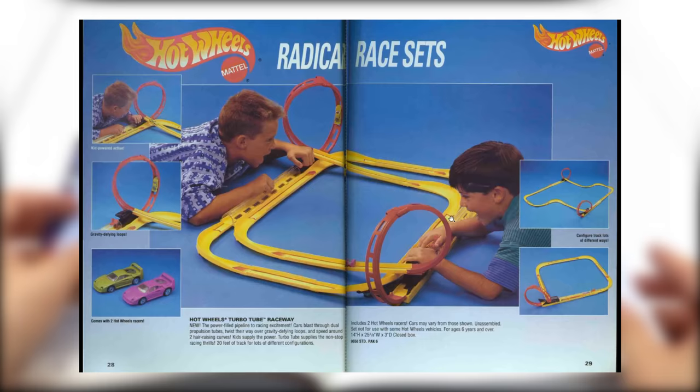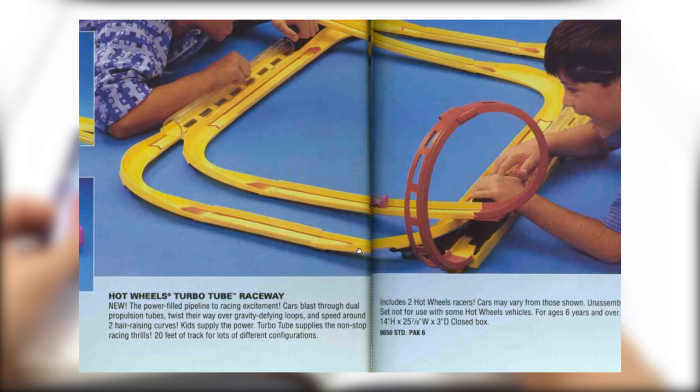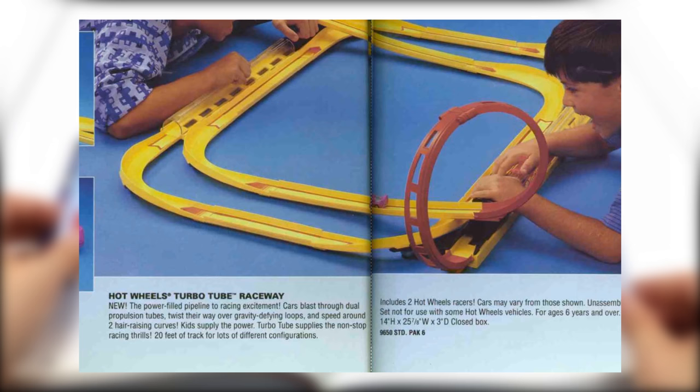Radical race sets. Kid-powered action. Gravity-defying loops. Comes with two Hot Wheels cars. Hot Wheels Turbo Tube Raceway. The power-filled pipeline to racing excitement. Cars blast through dual propulsion tubes, twist their way through gravity-defying loops and speed around two hair-raising curves. Kids supply the power. Turbo Tube supplies the non-stop racing thrills. Includes two Hot Wheels cars.